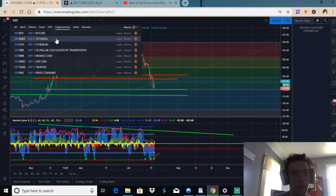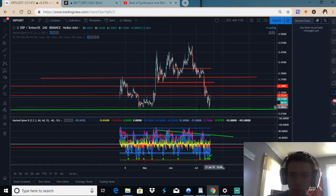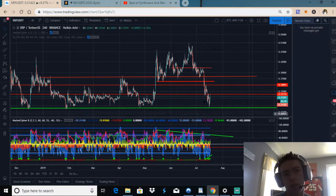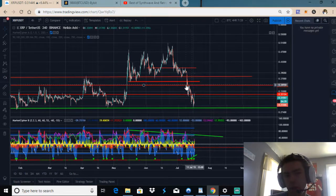So we're going to look at XRP real quick. So looking at XRP, we bounced off our major support area. This goes back a very, very long time at 28 cents. Your first area of resistance is going to be that 32 cent, and looks like your next area will be 35 cents.